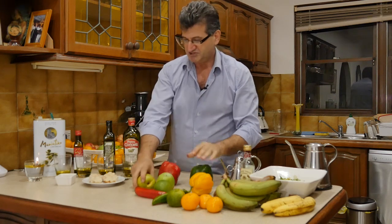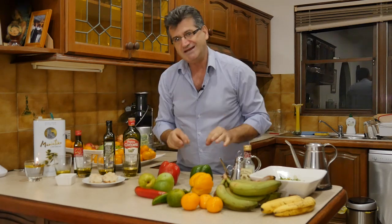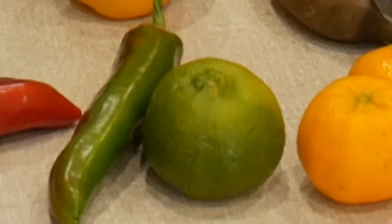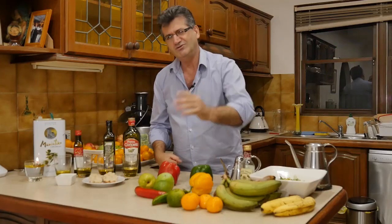Okay, now, same with apples and pears and everything. You never eat anything green. Would you make a juice out of this to give to your children? Of course not. So why would you make a juice out of green olives?